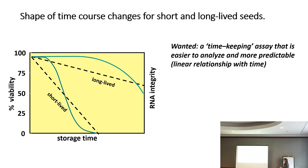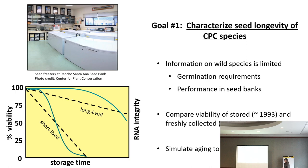So the two goals of this CPC IMLS project, the first one is characterizing seed longevity for different CPC species. As I've learned from a lot of people, and everybody here has stated so many times, there is very limited information on germination requirements for native species. And we are not sure how they perform in the seed banks. So this study has seeds that have been collected starting back in 1993. So we have about 30-year-old seed. And then the botanists and the collectors are going out into the field, and they've been collecting fresh seed from 2021 all the way. We're still continuing to get fresh seed from them in 2023. So then we can compare both the viability of stored samples and the fresh samples. So we can look at the germination of these.